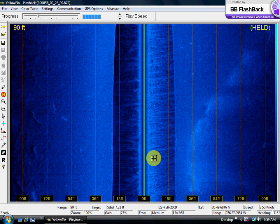I've been asked to better explain logs and structure on the bottom. In particular, how do you tell if a log is laying on the bottom or if it's a vertical structure like a standing tree? Got some examples on this video. Don't have any fish on this video, but some interesting structure to look at.